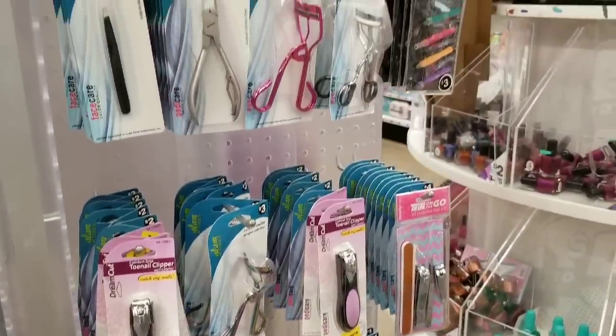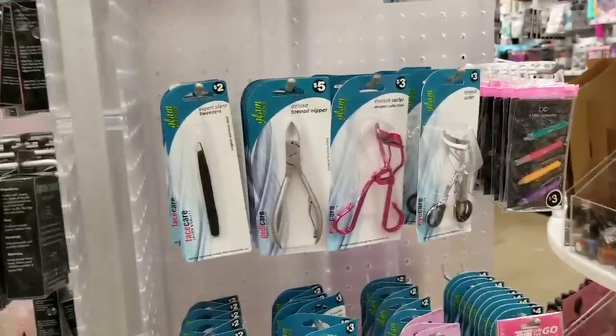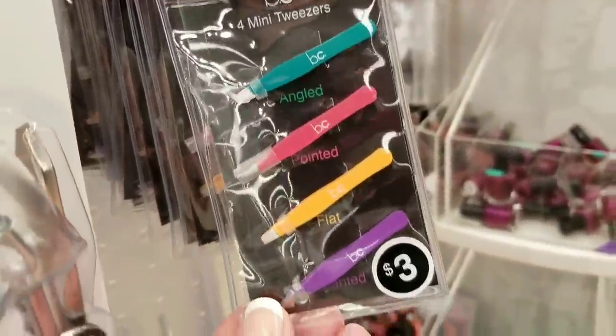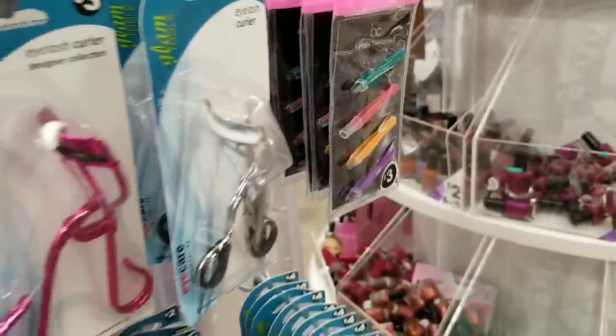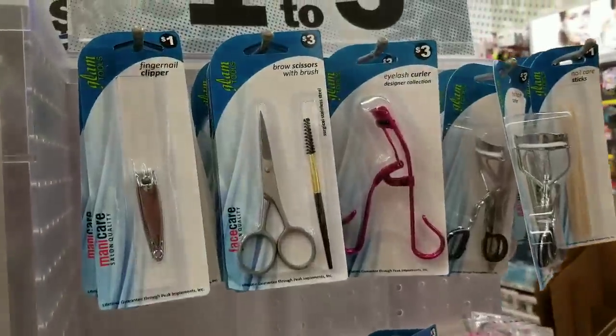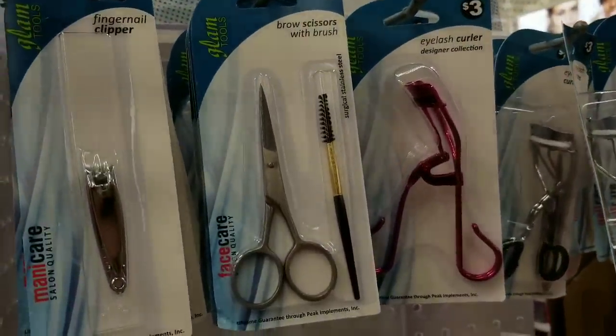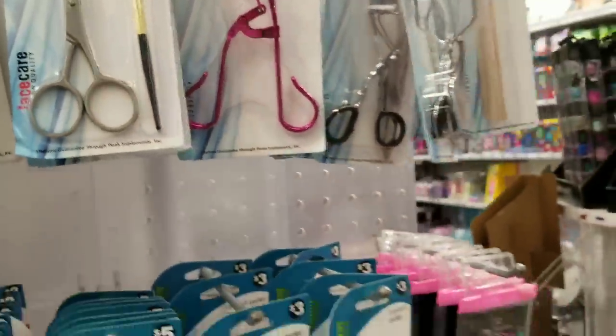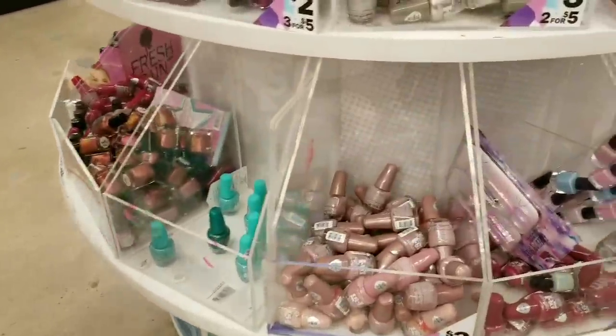They do have nail supplies available as well. And I really, really love this eyelash curler. But these little four mini tweezers, perfect stocking stuffer. This one right here, guys. Look at the colors. So pretty. Got the little scissors for your eyebrows with the little brush.